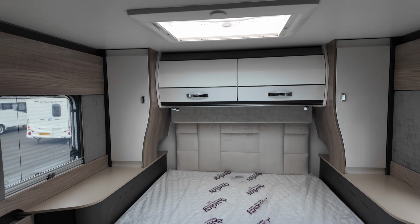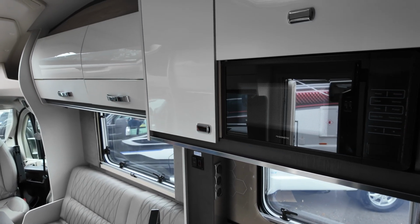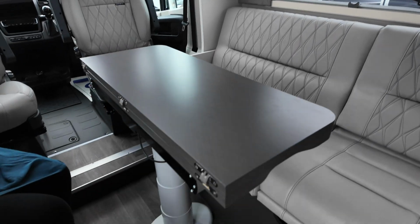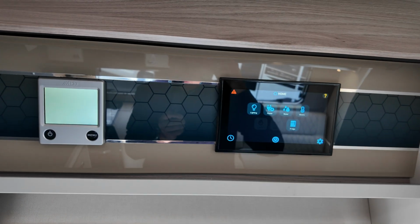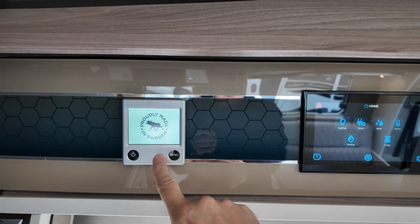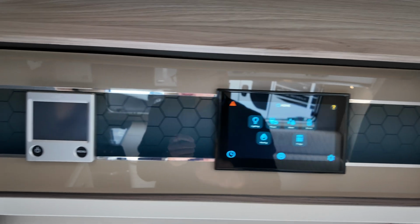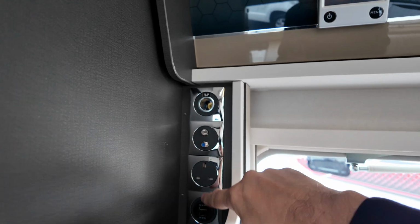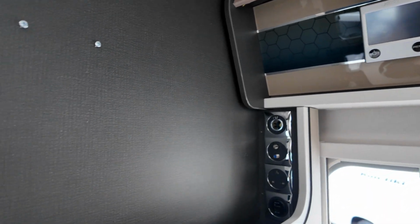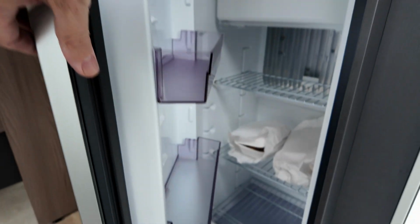Above the bed's a lovely big skylight as well. It lets in plenty of light. We've also got an electric table, and you use this control to move it up and down. Control panel over here. You can turn the lights on, and also the older heating control panel. This is the new control panel. You've got all your different options and things on there. There's also by the door this very handy panel that's got a 12 volt, satellite and TV, power socket and USB, and a place for mounting the TV. There's also the Dometic fridge and freezer.